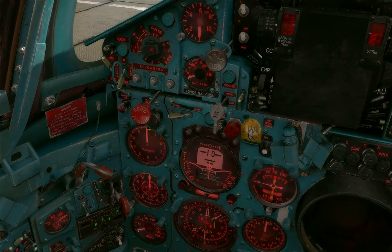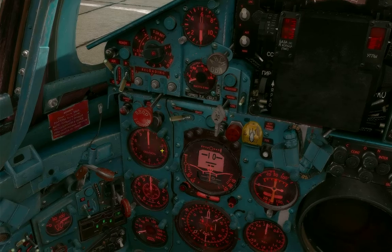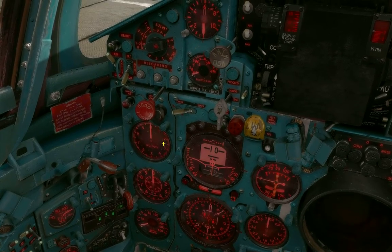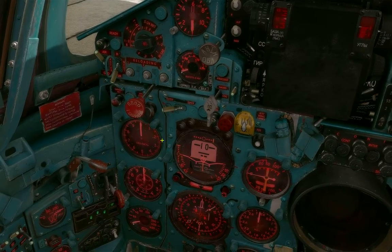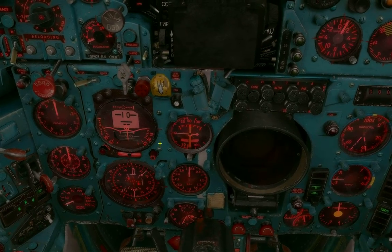So your dial goes to 0. It's going to pass all the way around 3 times before you reach maximum speed. Now, if that doesn't make you uncomfortable, I don't know what does. But that's how it works.